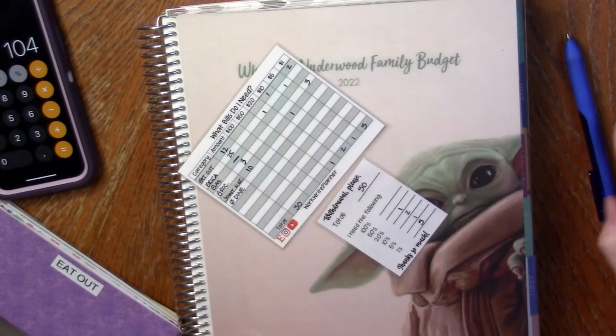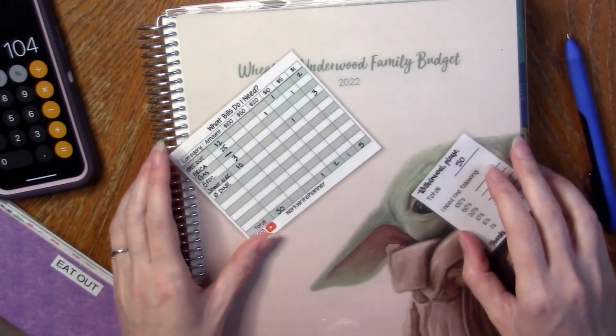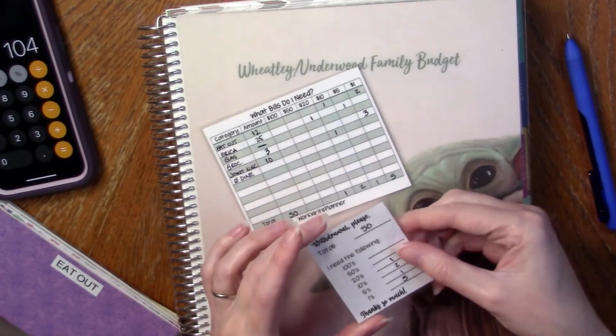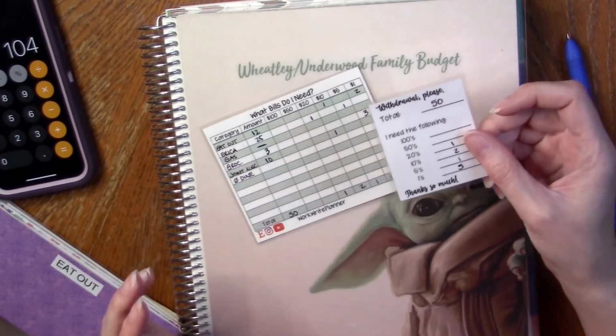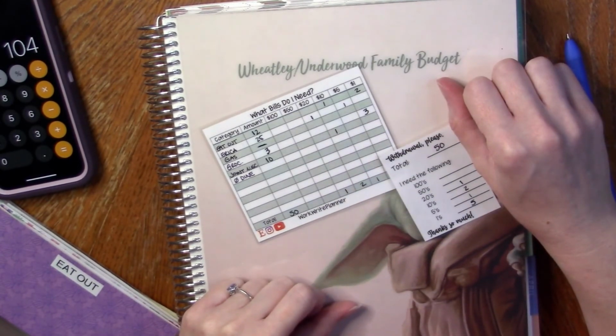And, well, I'll share that in my cash stuffing. But okay, so we're set to go. I'll just write a check for this and paper clip it to it and go and get the cash that I need. Okay, I will see you all when it's time for cash stuffing.